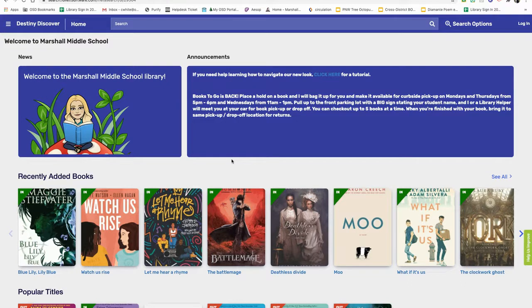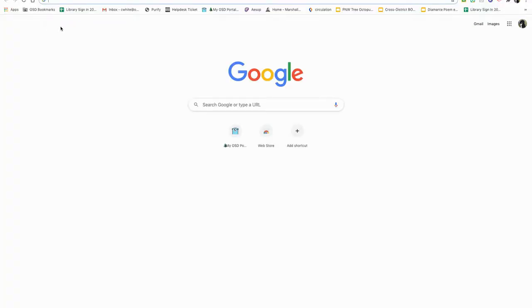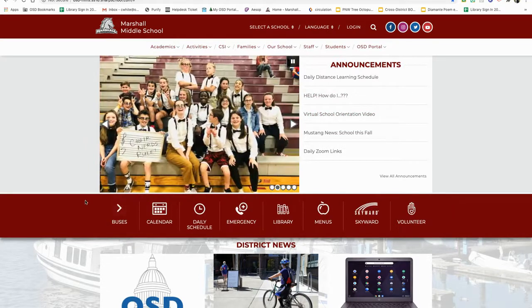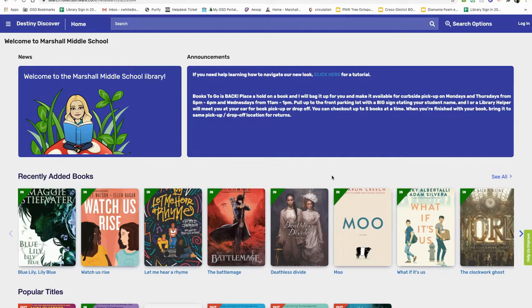Your second option for how to navigate to this page is through the Marshall Middle School website. So for you, if you click on this icon of a house next to the web address bar in the upper left corner, that should take you to your Marshall Middle School homepage. But either way you make it to your Marshall Middle School homepage, there's this bar of icons in the middle of your screen, and one of them has a stack of books called Library. If you click on that, this will also take you to our Destiny Discoverer loading page.